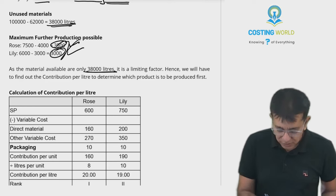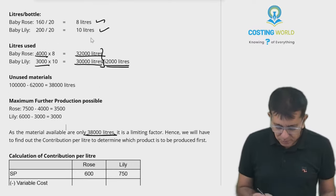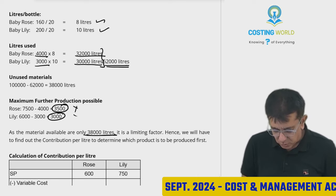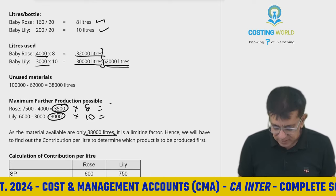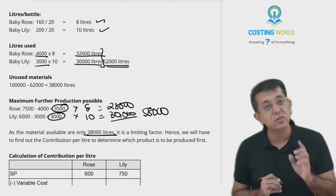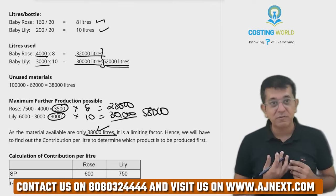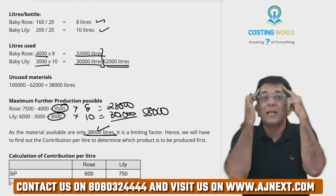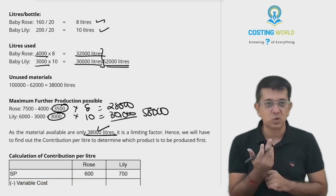Now, one line that I have not written over here, but that is quite obvious. If you are going to be producing 3,500 more and 3,000 more, into 8 liters and 10 liters, so 3,500 into 8 is 28,000 and 30,000 for this. Therefore you will require 58,000 liters more, but you have in this case only 38,000 liters left with you. So ultimately raw material will become the limiting factor. Is this all okay? That is how you should try to identify. Yes, we need to be producing more, but material is less. So this is your limiting factor.